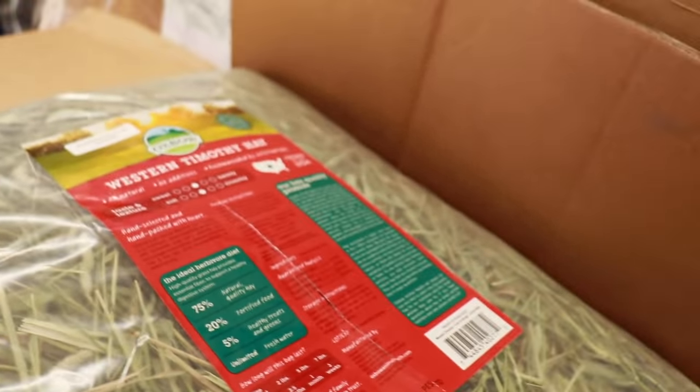Before we price this, I'm gonna double check and make sure there's no damage. It does have a little dent over here, but it doesn't go all the way through. Everything is still in its plastic. Yeah, I can feel it. All right, cool.